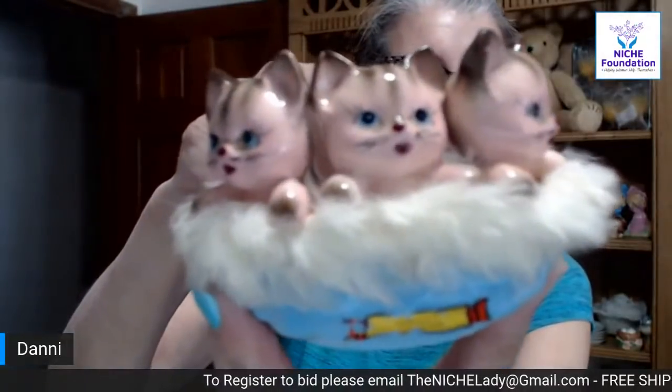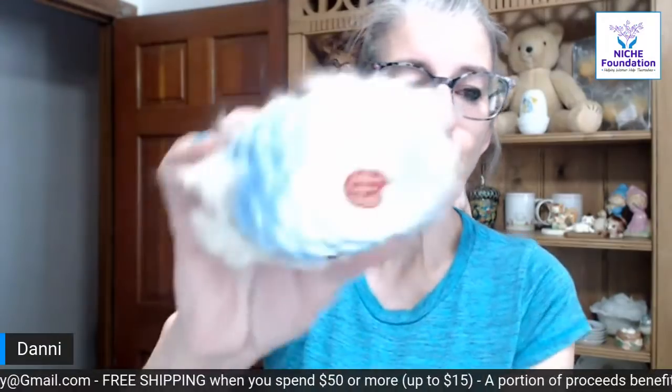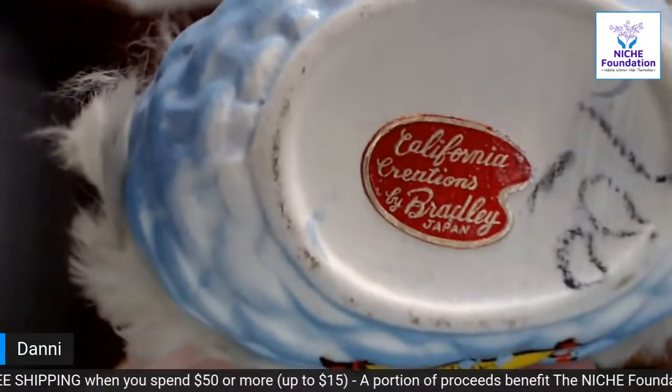Okay, a lot of you were asking about these little guys. I'm putting two kitty sitabouts. Figurine, okay, never mind. Okay, the little kitties in the basket. There they are. Now these are made by California Creations by Bradley, Japan. There's their little sticker on the bottom.